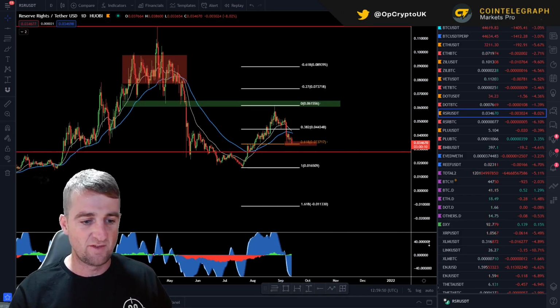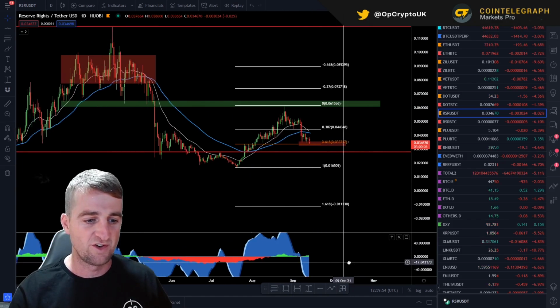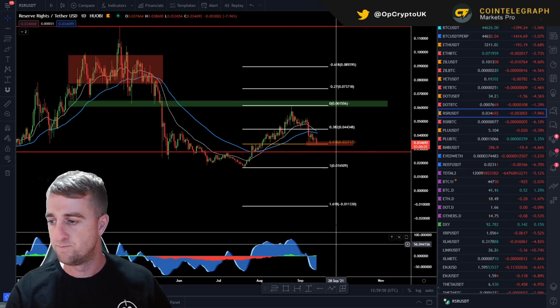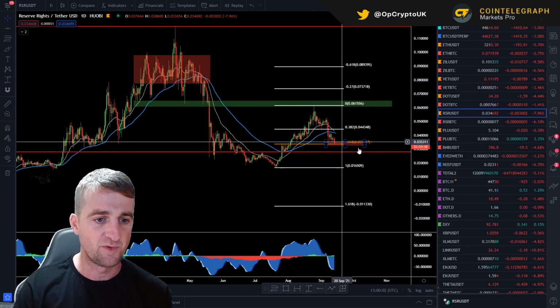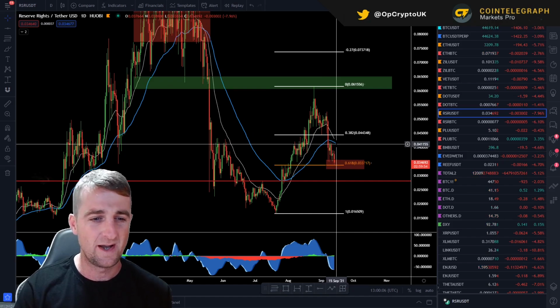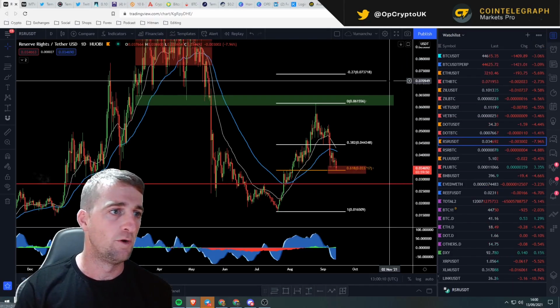Money flow is very indecisive. It's been in and out of positive territory a little bit. It's currently in positive territory now, but I can imagine that's going to drop to the downside as well. That's that pair covered. I'm not going to go too much into depth with that. Like I say, potential bearish crossing of the moving averages there, which is not what we're looking for and not ideal, but like I say, opportunity.